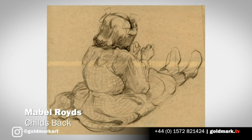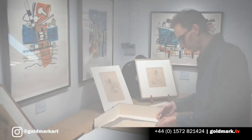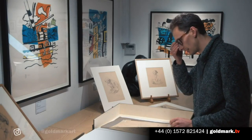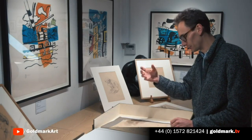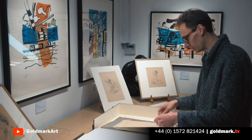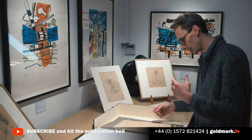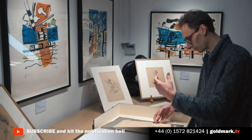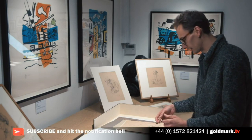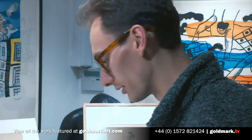Something quite oddly moving about going through an archive like this, where you're not just looking at the masterpieces, you're not just looking at the finished works. It's almost like opening someone's diary, seeing not only how someone's thinking and working, but also the day-to-day sights that they must have encountered and the way that they've tried to approach those different subjects.